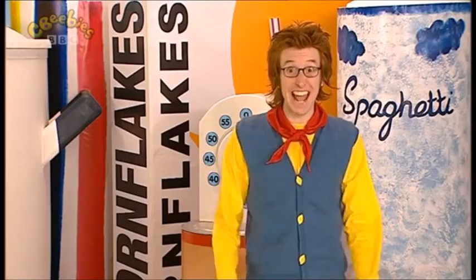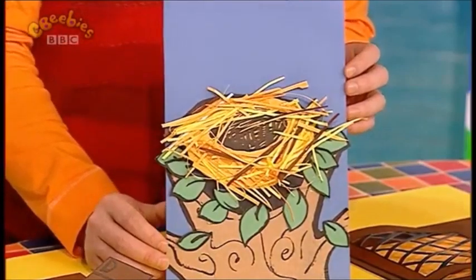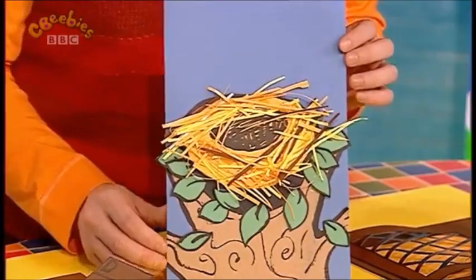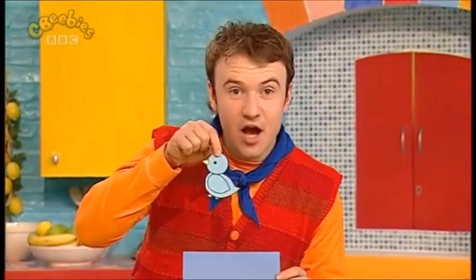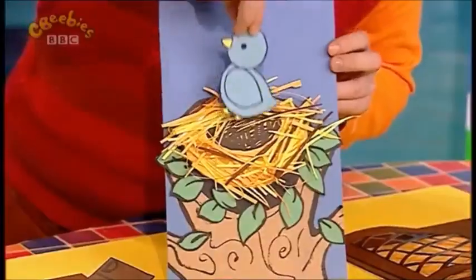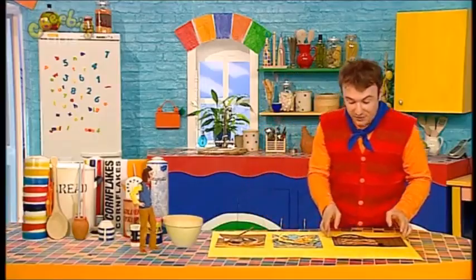That's a picture of a nest. Birds make nests high up in trees. Yes, well done, Small. It is a picture of a nest and a birdie lives inside it. There she is. Home you go, little Miss Birdie, in your nest. OK, one more, I think, Small.